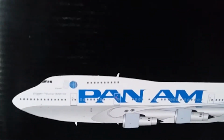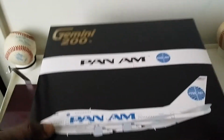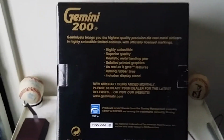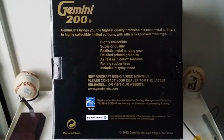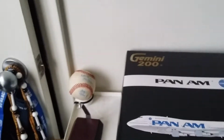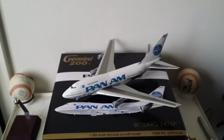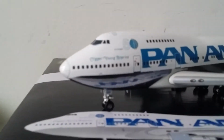There's the stand that came with it. This is the back of it. And now I'm going to show you the model. There you go, folks. That's why I'm going to bring it up closer. I kind of like it. I was attracted to the bottom of the fuselage. I'll show that in a minute.